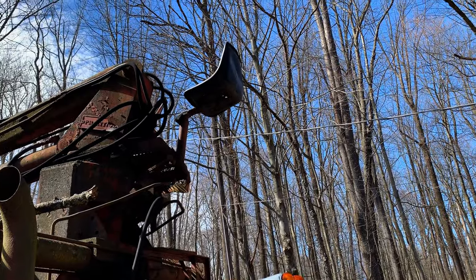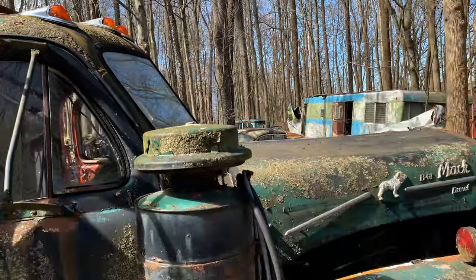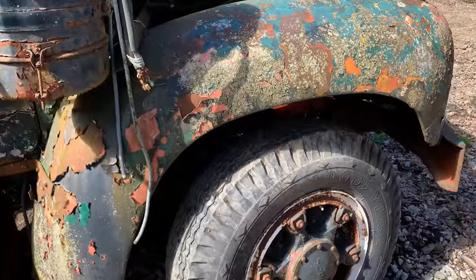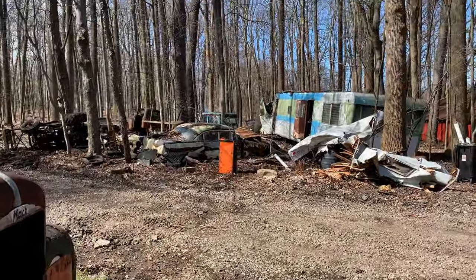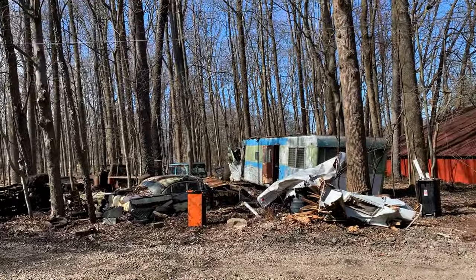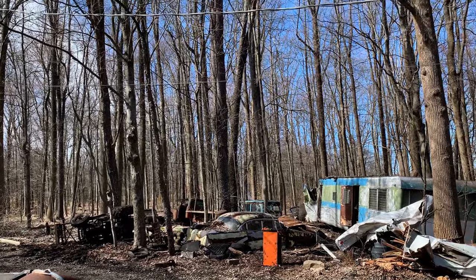Look at that. You want to sit up there? That's a little pre-OSHA, guys. They don't want to hear your crying. Load the logs and get down the mountain. Boy, oh boy. Awesome, man. I'll tell you, I could walk around this place all day. Every time you go, you'd find new stuff you didn't see.